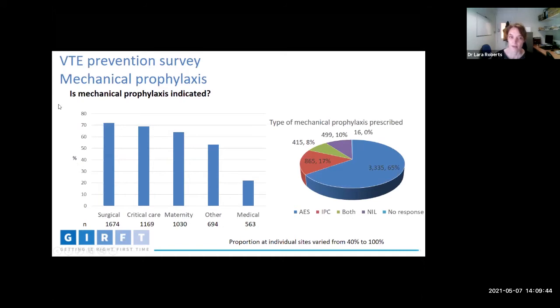So looking at whether mechanical prophylaxis was indicated, this did vary by type of hospital admission. So medical inpatients, 22% of those surveyed were considered to have an indication for mechanical prophylaxis, compared to 72% in surgical patients. But it's interesting that medical and obstetric patients were still considered to have an indication, given that in the latest NICE guidance, it's no longer recommended to use mechanical prophylaxis.